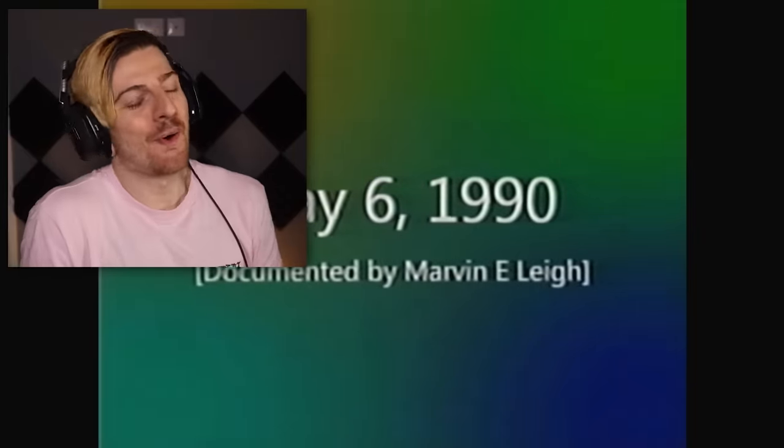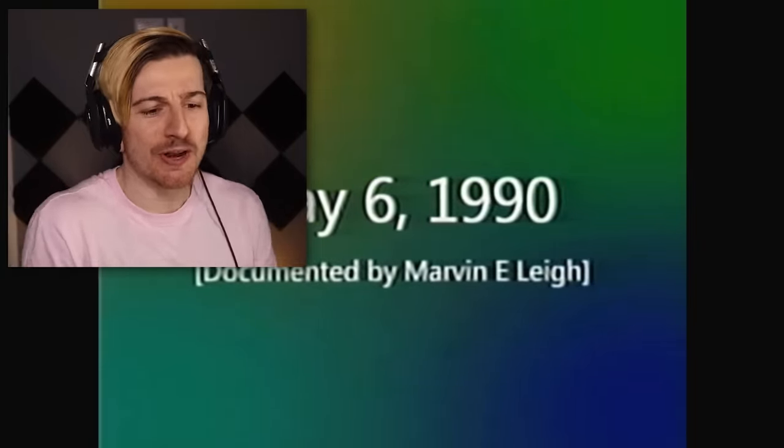This one is called The Backrooms Pitfalls. The 5th of the 6th, 1990. All right, so this is a little bit before the first ever episode we've seen, but it is going down that timeline of them having created the Backrooms and maybe getting a bit used to it or dipping their toes in things they can do here. Async Research Institute. This one's documented by Marvin E. Lay, different person.